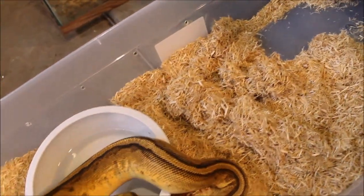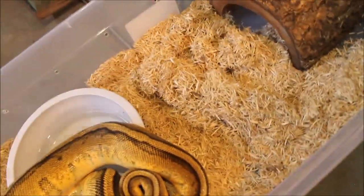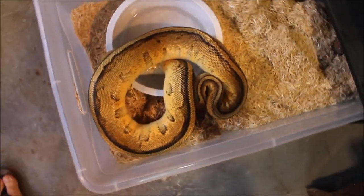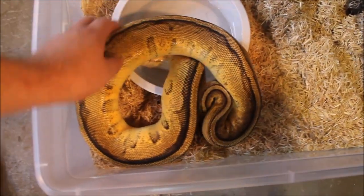And unlike most ball pythons, he's actually a very active snake. He moves around quite a bit. You take him out, he doesn't generally ball up. He'll usually start exploring pretty quickly. Yeah, look at him. He's pretty cool. I love the stripe coming down his back here.